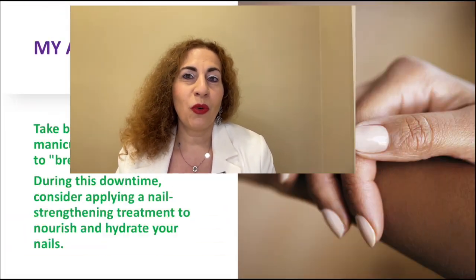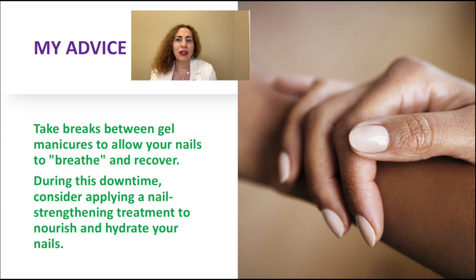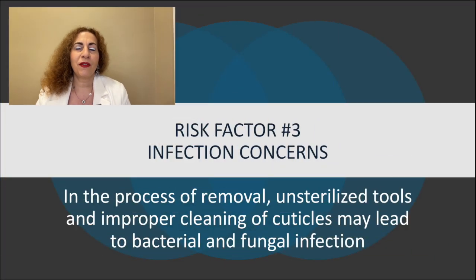Not to mention, weak nails are more prone to infection, which brings us to the next point. But before, here's my advice to help minimize brittle nails. Take breaks between the gel manicures to allow your nails to breathe and recover. During this downtime, consider applying a nail strengthening treatment to nourish and hydrate your nails. So now let's move on to risk factor number 3.